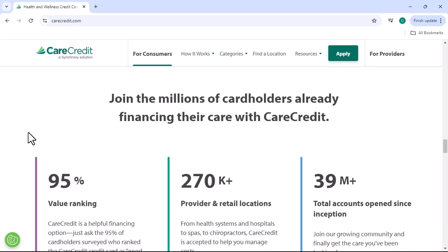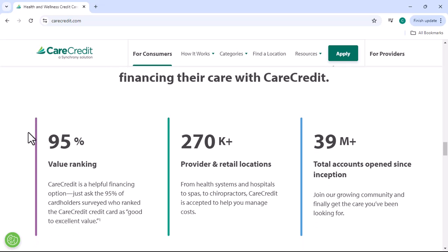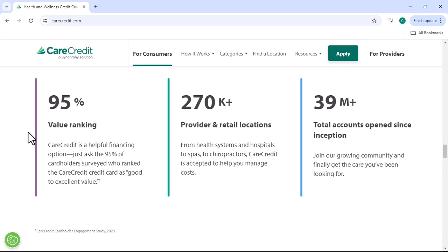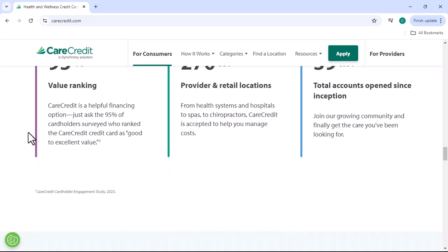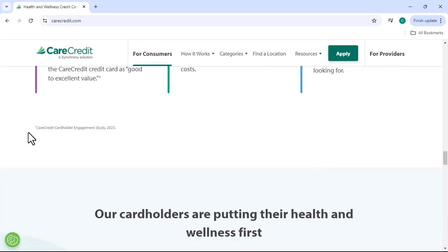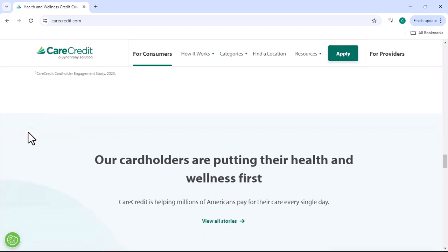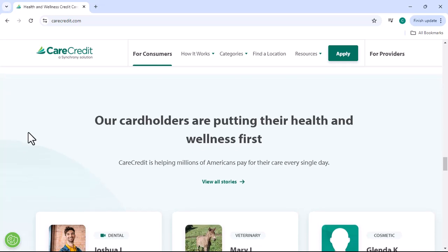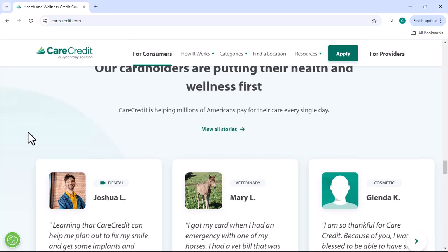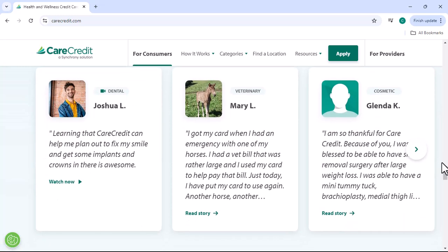The third category is your employment and income information. This is a critical part of the application process as it helps CareCredit assess your ability to repay the credit you're seeking. You'll generally need to provide your current employer's name, your job title, and the length of time you've been employed there. You'll also need to provide your gross annual income, which is your income before taxes and other deductions. If you're self-employed, you'll likely need to provide documentation of your income, such as tax returns or bank statements. If you receive other forms of income, such as alimony or child support, you may also need to provide documentation of that as well. It's important to be honest and accurate with your income information. Misrepresenting your income can not only lead to application rejection, but can also have more serious consequences.